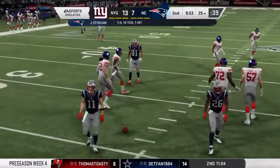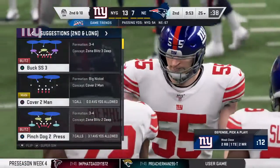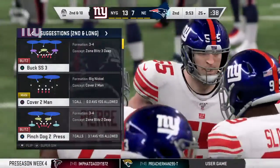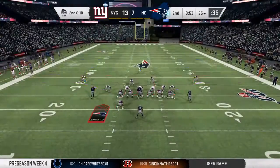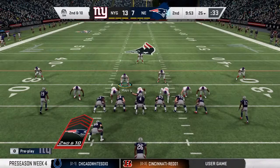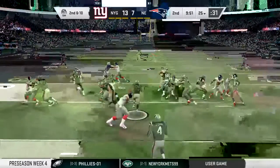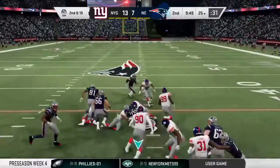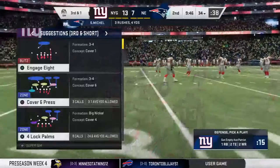And throwing to start the drive, but that one incomplete. Edelman unable to hang on that time, and that'll bring up 2nd down. An incomplete pass leads to 2nd and 10 from the 25. On the ground, this is Michel. And he's going to get a good gain of 9 here up to the 34.